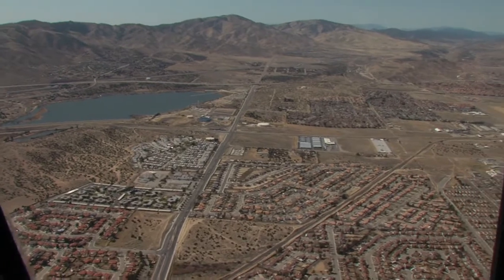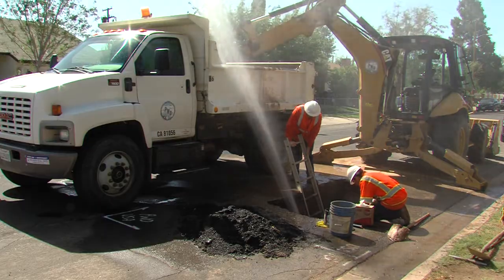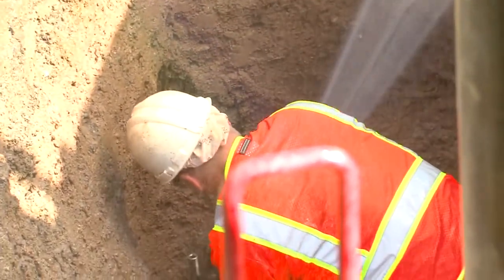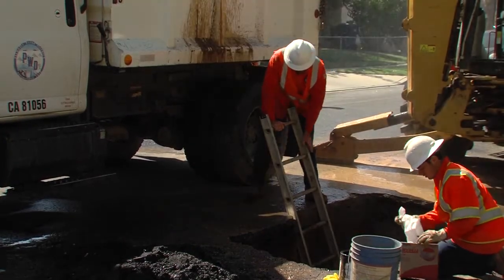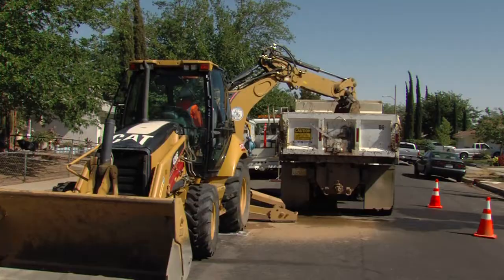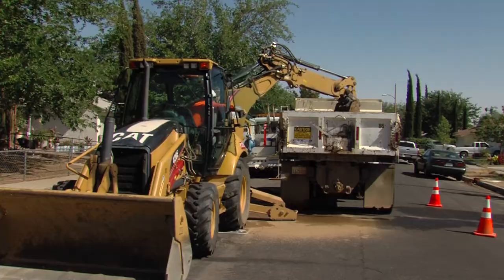We have approximately 414 miles of water pipe in the Palmdale Water District, serving all our customers and businesses. Right now we have about 30 miles of pipe that's over 50 years old. So there's a lot of maintenance that goes on each and every day, and there's a definite cost factor to that. Our budget is typically over about $300,000 a year to maintain our infrastructure on the pipes.